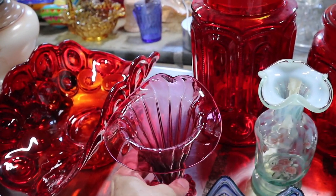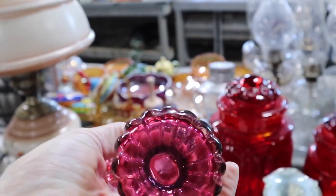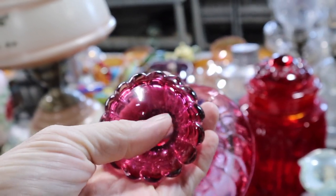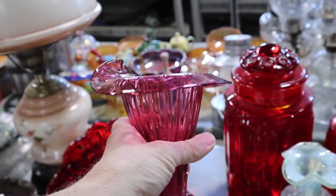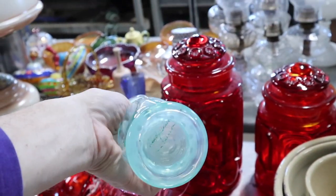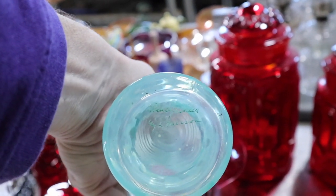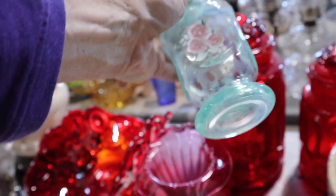This Jack in the Pulpit cranberry vase, I believe, has a mark I cannot quite read unless that's dirt. Yeah, this is very lightweight. This is going to be a small American house or offshore production. This, on the other hand, is Fenton, and it's got the hand-painted mark, and I think I'm reading that as Larson.